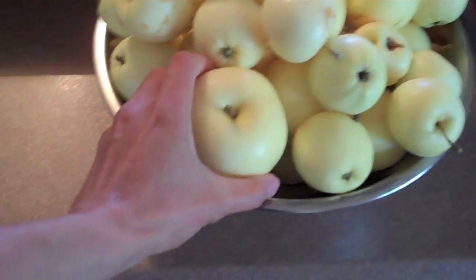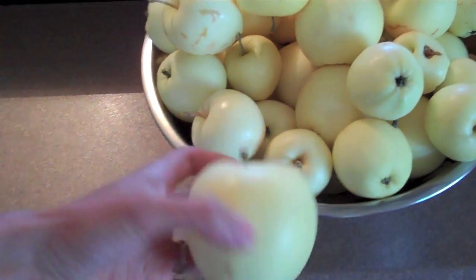But look at the size of this one. I'm going to eat it right now. Nice, eh? It's a good size apple. Oh, it's a little mushy. It's a little mushy already. I don't like mushy apples. But it's going to make really good applesauce.